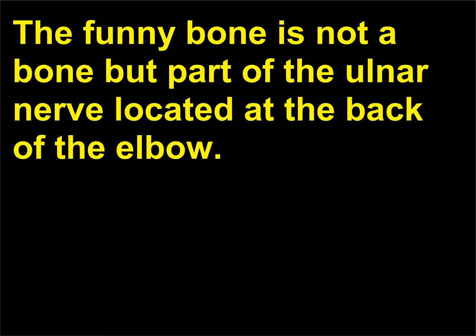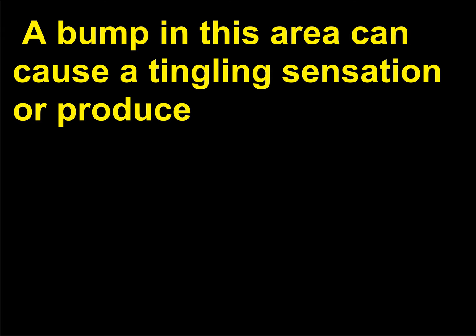The funny bone is not a bone but part of the ulnar nerve located at the back of the elbow. A bump in this area can cause a tingling sensation or produce a temporary numbness and paralysis of muscles on the forearm.